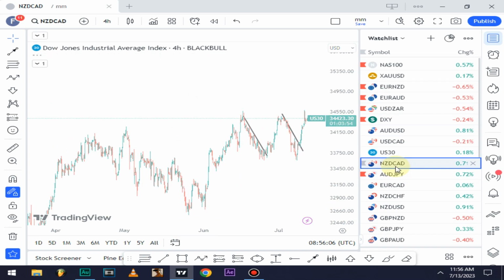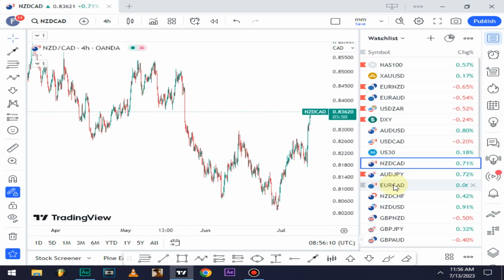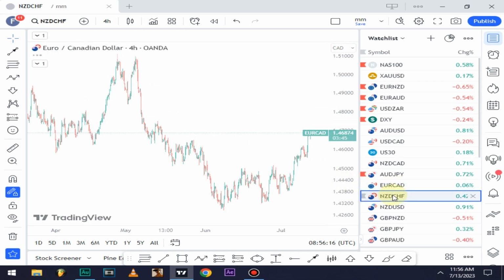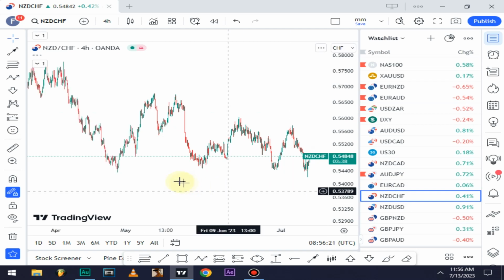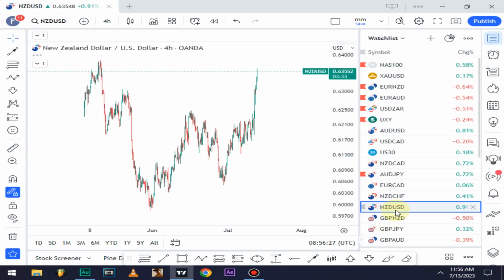Let me see. Same strategy. I'm not changing anything either way. Let me see if I can get something. Just have to identify clear structures. Still, I'm not just going to take my trades anyhow, right?